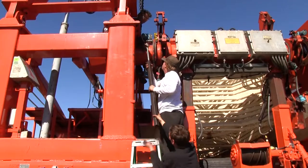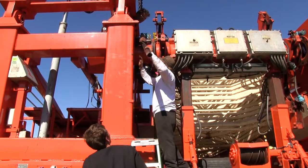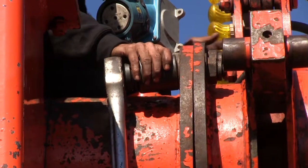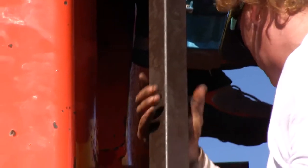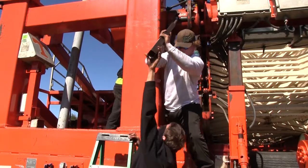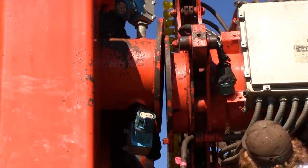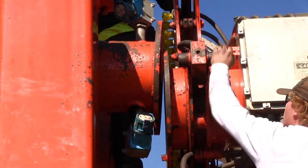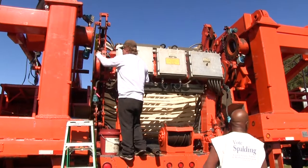And sometimes all they need is sheer manpower and a really big wrench. Once all of its bolts have been removed, the giant wheel can be broken down into three separate trailers.